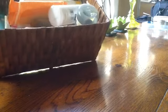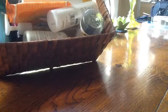I feel like it's halfway through October already and I haven't done my September empties. Here they are. The basket is absolutely packed this month, I suppose because it's had 6 weeks really. So let's jump right in with what I've used up this month.